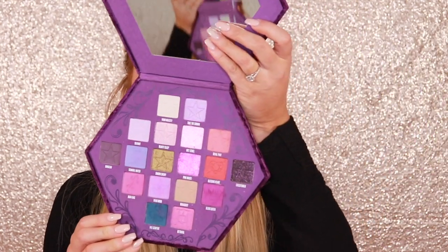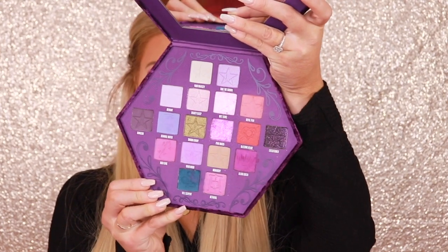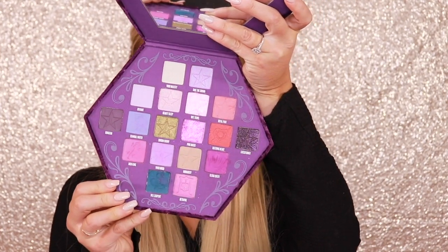And with this palette right here, there are so many different options you have. I don't really see this being like an everyday palette. Just because, I mean, there's one kind of neutral transition shade, the Monarchy shade. Other than that, you're going to be playing with color if you're playing with this palette. But if you like purples, if you like really pigmented shimmer, this is your palette. But overall, guys, I really liked it.